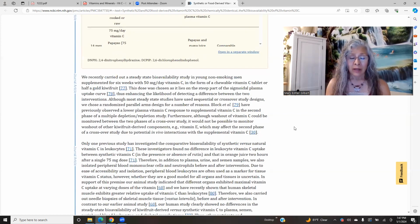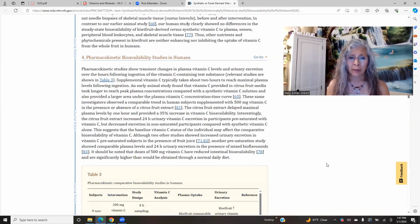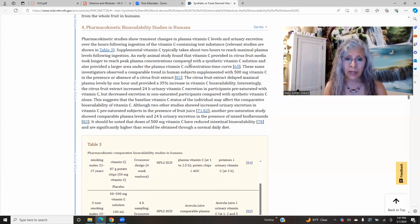Okay, so then, this particular study looked at other things like non-smoking men. You can pick out what you need from these different studies, but pharmacokinetic bioavailability studies in humans. So these studies showed transient changes in plasma vitamin C levels and urinary excretion over the hours following digestion of the vitamin C containing test substance. So don't know without further reading if it was the vitamin C tablet. It doesn't say if it's ascorbic acid, but I would think that okay, yeah, here it is.